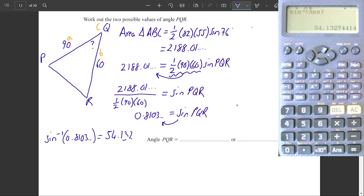And we're going to round this not to three significant figures, but to one decimal place because it's an angle, which in this case happens to be three significant figures as well. Smart. Now, we got one of the answers, but we're going for full marks. We need to find the other possible angle.